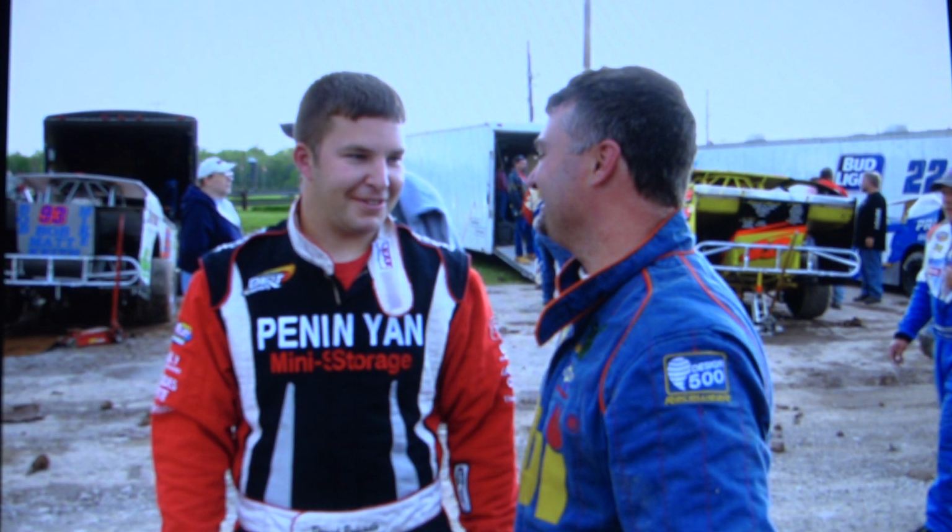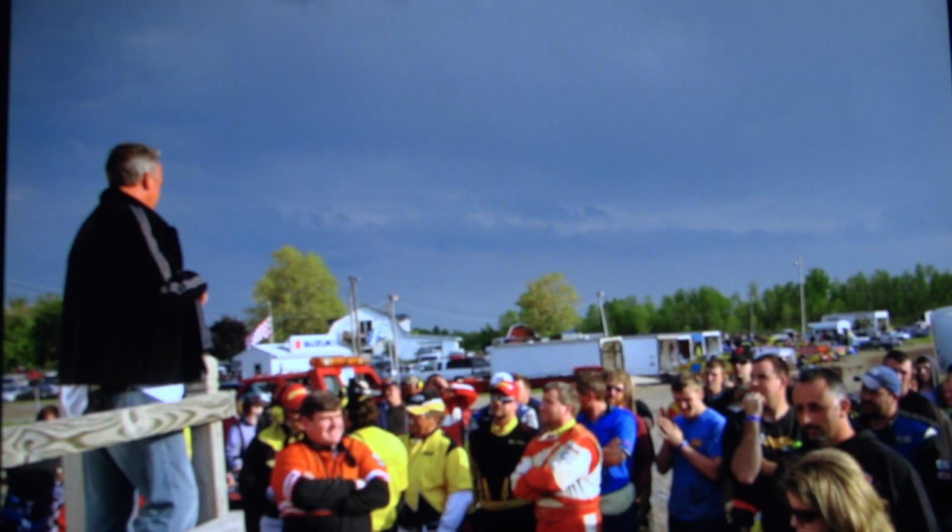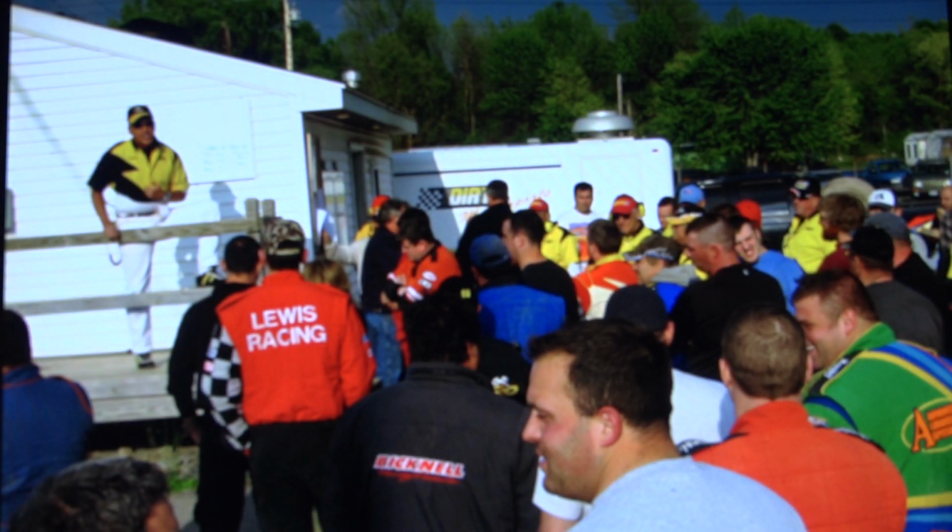Derek Podsiadlo talking with Todd Burley as they get ready for some fun. Here's the drivers' meeting, and as you can tell, let's hope all that stuff stays to the south and we can get some racing in. That is Jeff Farney, by the way, running the pit meeting. Slickest race director I know. He is slick. He's smooth. You know that. And Dave Farney, his brother, flagging on that night.